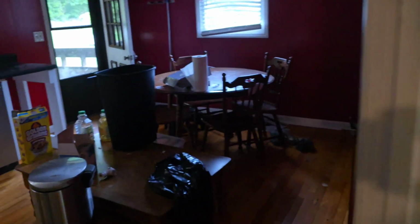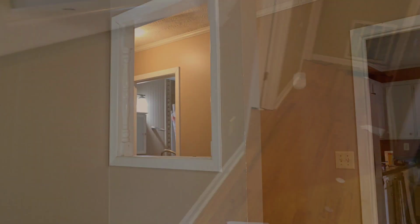Same with this bedroom, all the big items cleared out. It's nice, the AC's going in here, the fan's going over there, and it's overcast, so we're gonna go ahead and get this bed frame out, and that kitchen furniture, or the kitchen table, I should say, and that will be it pretty much upstairs.